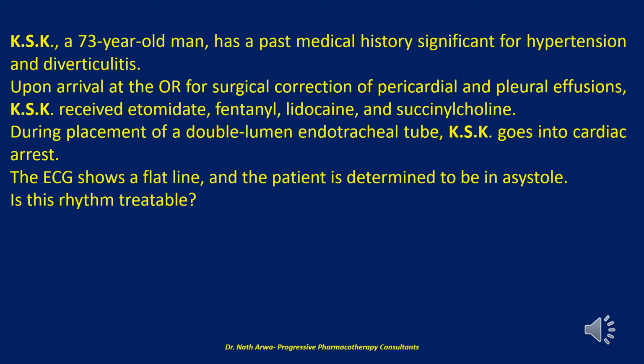A post-hoc analysis performed by Wenzel and colleagues demonstrated superior survival rates at the time of hospital admission in vasopressin-treated patients, compared with epinephrine-treated patients. However, no difference in intact neurologic survival was noted between the two treatment groups. Consequently, providers may choose to administer vasopressin 40 units IV in place of the first or second dose of epinephrine, or epinephrine 1 mg IV every 3 to 5 minutes.